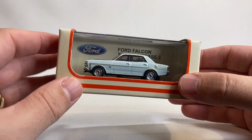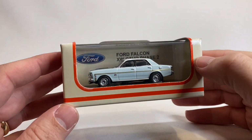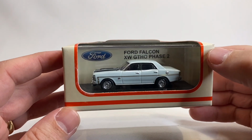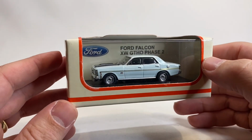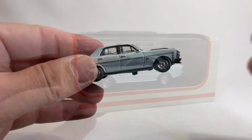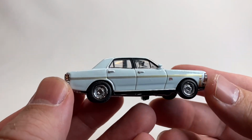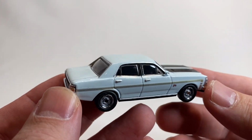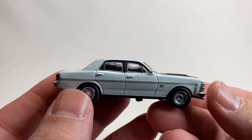This next one is no slouch either. Falcon XWGT HO Phase 2. And if I'm not mistaken, these things go for anywhere between $1.5 to $3 million. Be right back. Okay, so here we have it. This thing is not like a pure white. It's called a diamond white. There's the slightest light blue tint to it.